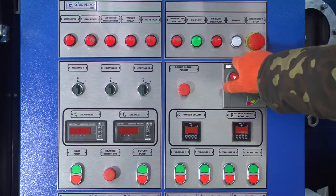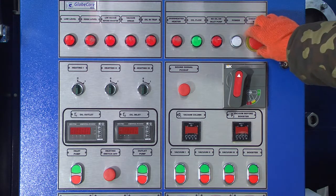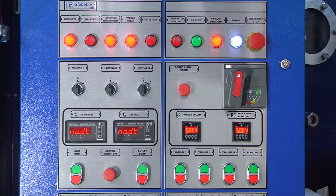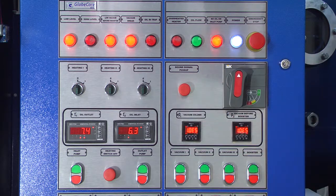Turn the power supply switch handle to power the unit. Reset emergency stop button if necessary. When the unit starts, the light and oil alarm will go off. The oil flow lamp will not light up. In this case, press the sound signal pickup button, which should be unblocked after stable oil flow is achieved, which is indicated by the light oil flow.